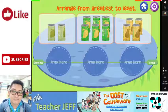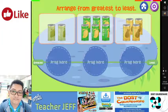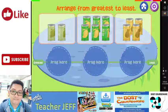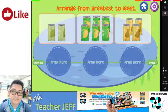Arrange the sets of juice starting with the greatest number to the least number. Once you are sure of your answer, click on the Submit button to find out if your answer is correct.